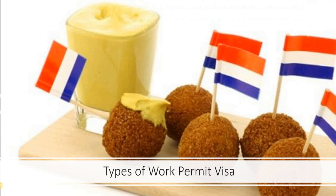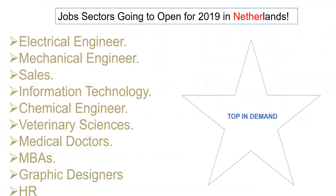In this video, we will work upon the types of work permit visa for Netherlands. The job sectors which are going to open for 2019 in Netherlands are basically concentrated but not limited to electrical, mechanical, sales, information technology, chemical, veterinary sciences, medical doctors, MBAs, graphic designers, and HR.